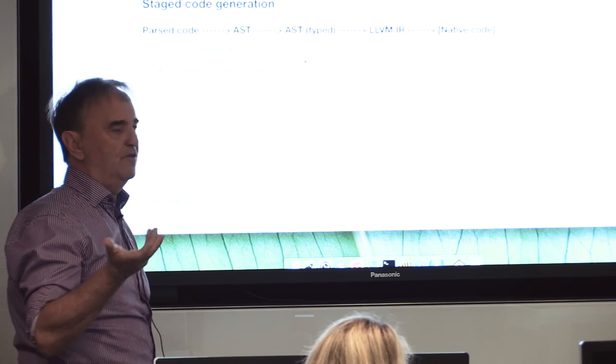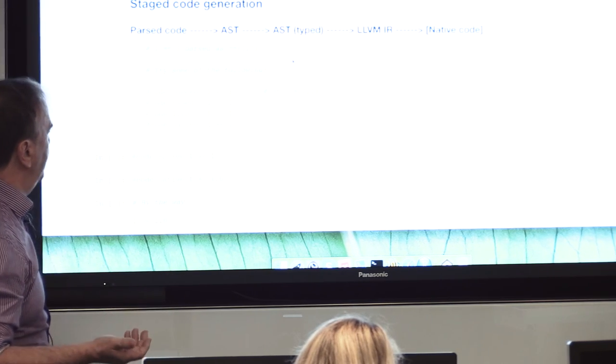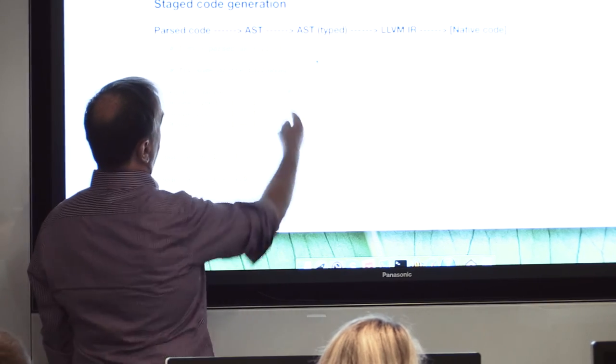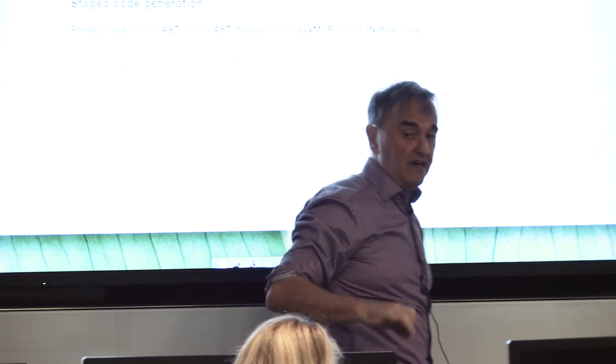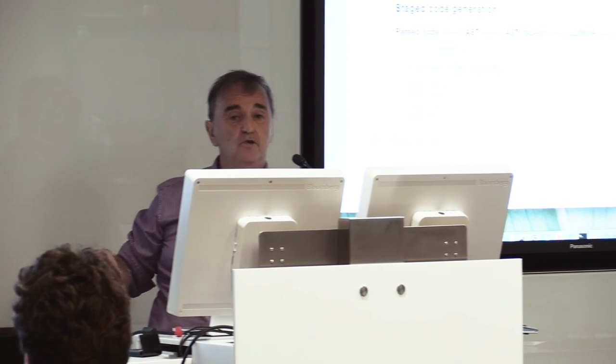So continue while looking at generating code as a way of speeding up. It's in version 0.5. So you actually have staged generation here, here, and here, which is why some of those FFTs were faster than some of the Fortran.